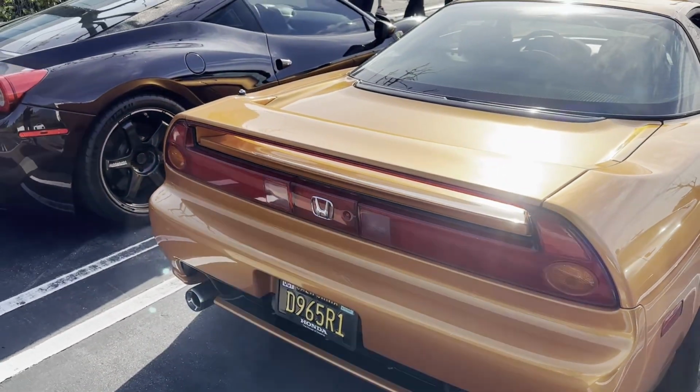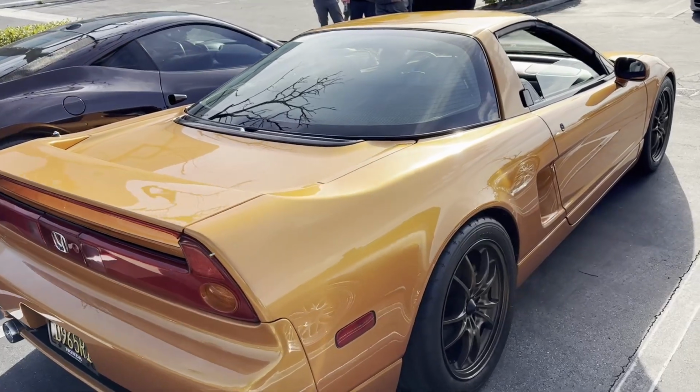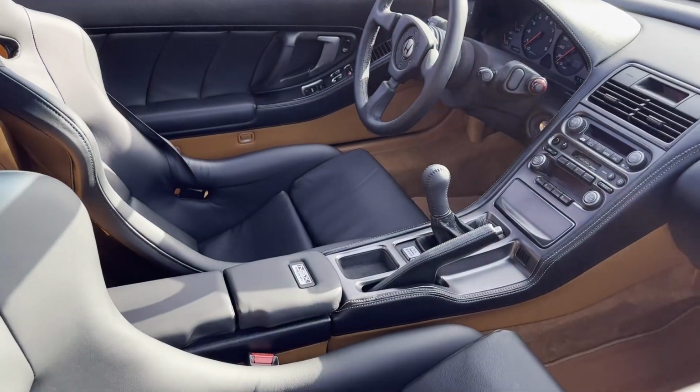It came with every carbon fiber piece. All OEM. Yeah. Like I said, it's a driver, so it's not perfect. But yeah, this thing is beautiful.